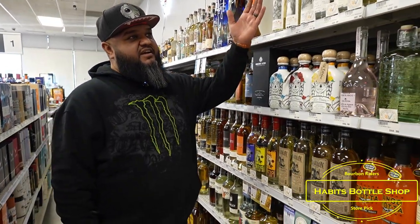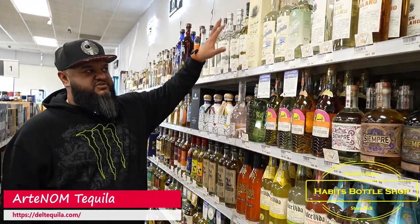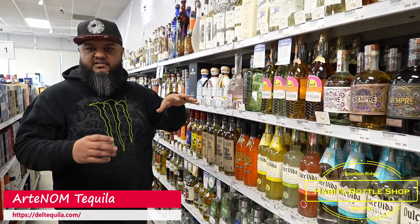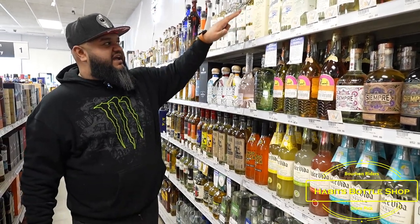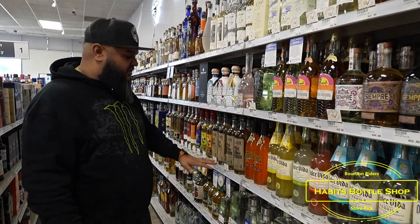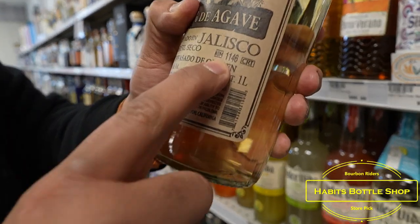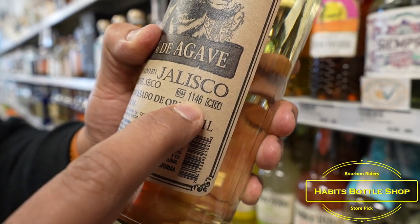There's other tequilas that are very, like Arte Nom is like the godfather. Nom. So let me tell you a little bit about Nom. Nom is the area. It is the region where that tequila is made. Every region is gonna have a different number. Every bottle of tequila, you could pick out any bottle, and it's gonna have a Nom on there. So this tequila was made at NOM 1146.